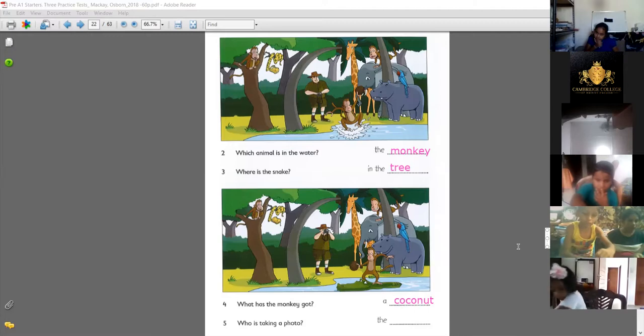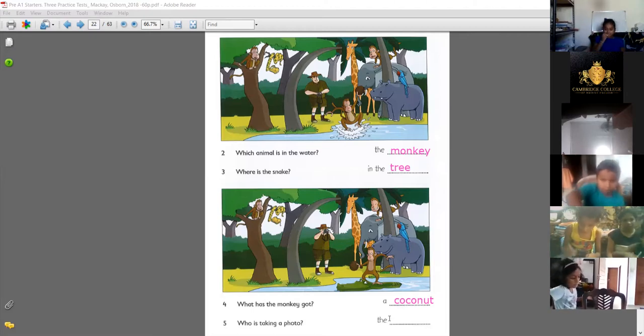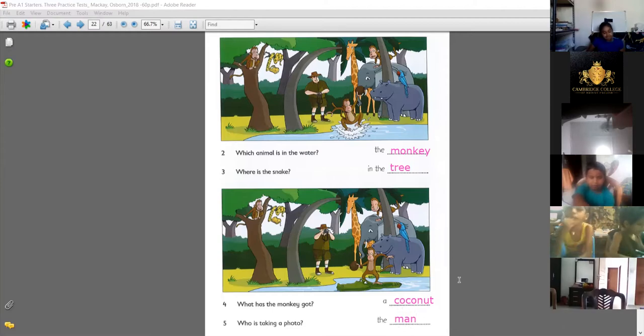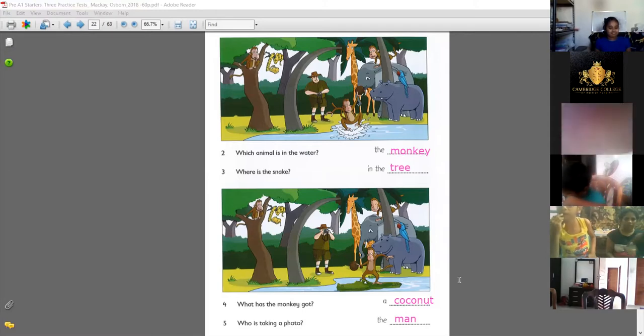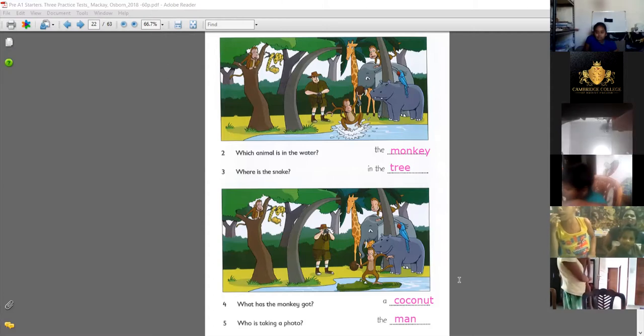Last question. Who is taking a photo? The man. Answer is the man. Good. How can we spell the word man? M-A-N. All right, please check the answers. If it is correct, you can put a tick with a red pen. Answers correct, evada pute tick ekak daaganna. If it is wrong, you should write the correct answer in front of each word.